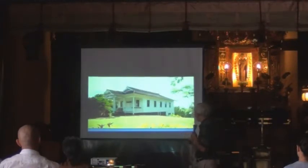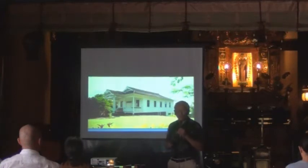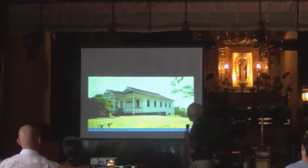This is the same simplified style. This is the Hana Hongaji on Maui. We gave a talk in Lahaina Hongaji a month ago and showed the picture of Hana. And all the Lahaina Hongaji members said, oh, there's a Hongaji in Hana? They didn't know that there's a Hongaji in Hana. But there is a Hongaji, only one family left who takes care.